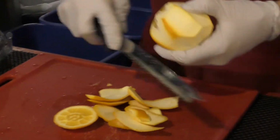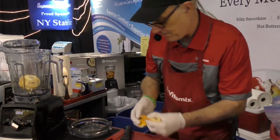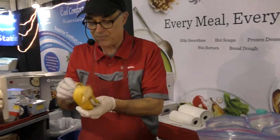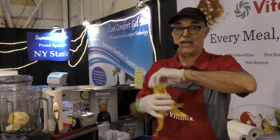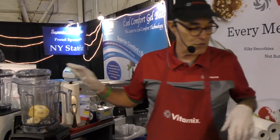Now you notice I left most of the white part on the orange. That white part is the pith. 70% of the vitamin C and almost all the calcium is in that, so you really want to get that into your life. Much healthier than just eating orange juice, which is just the sugar and calorie portion. This gives you all the value of your orange.